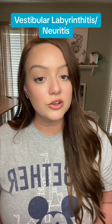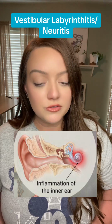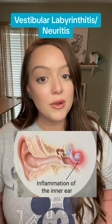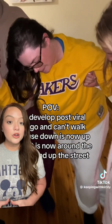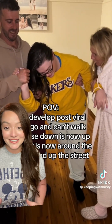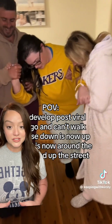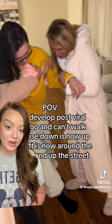It turns out Kirsty was actually afflicted with something called vestibular labyrinthitis or vestibular neuritis. This is a condition where the inner ear gets super inflamed as a result of a viral or a bacterial infection. Although Kirsty's presentation of a sudden, violent onset of vertigo can look like BPPV, it also looks like the acute phase of vestibular labyrinthitis or neuritis.